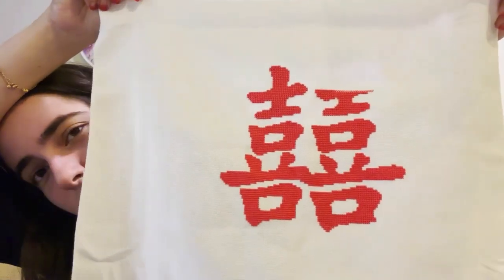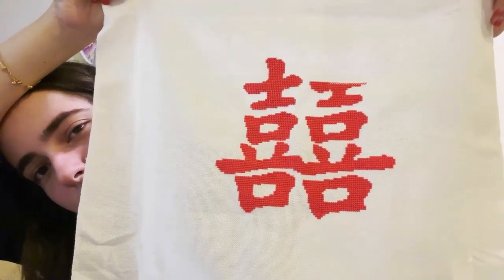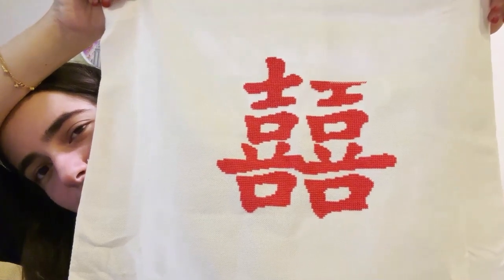I'll put our names, and then the date we actually got married, not when we had our wedding, because we had those at 2 different times because of COVID. So I'll put the date we got married on there too. So yeah, I really like this project. I think it's cute, and then I get to think about my husband.